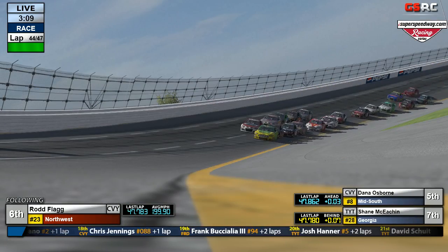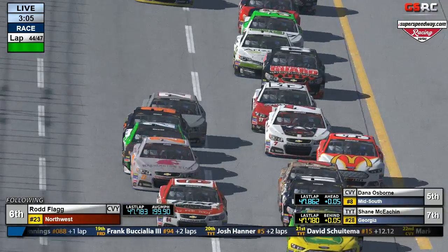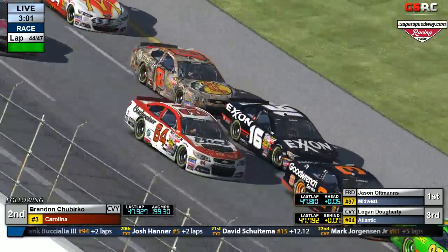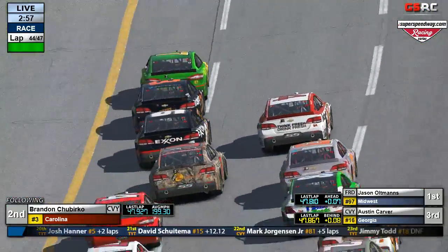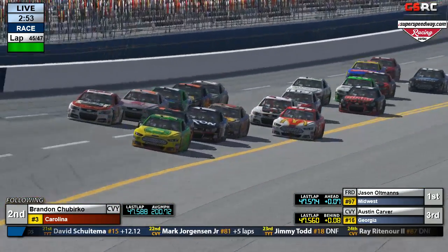You got to be careful because that outside lane, you see right there with the 64, they're starting to pinch down, and that's where you can easily hook somebody into the fence, but it's gloves off at this point. 97 of Jason Altmans, he's going to have the advantage at 2 to go, Joe. And this right now, guys, is all about rhythm and timing.